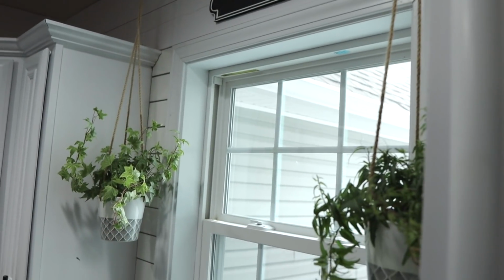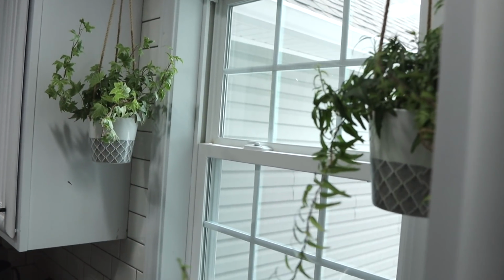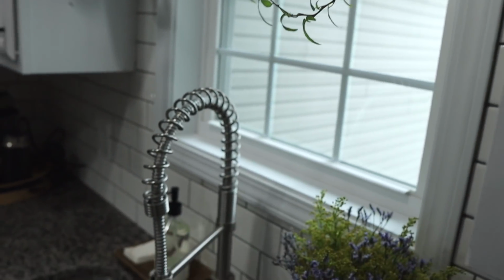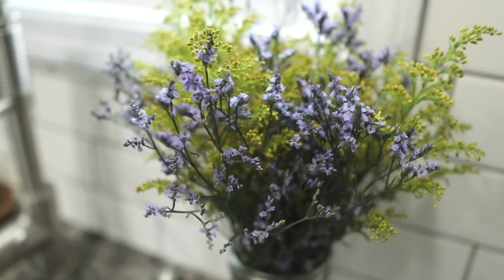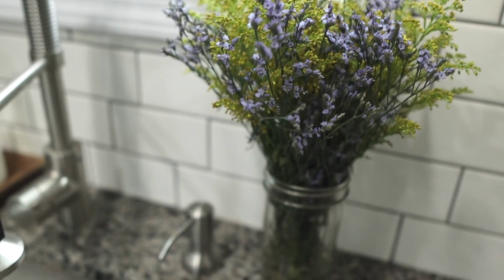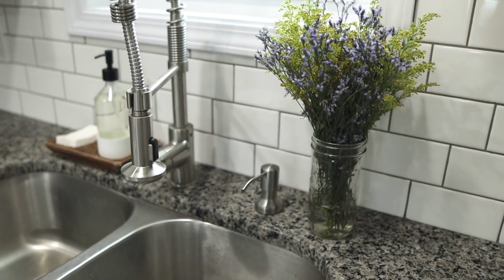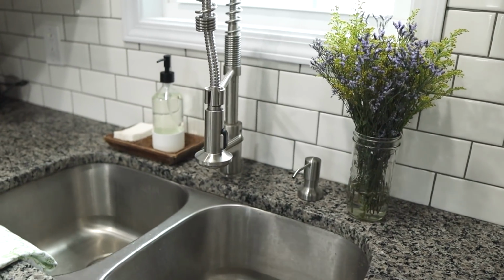For the rest of the kitchen, I kept it pretty simple. I kept my ivy planters by the window, and I thought about painting the pots, but I haven't yet. I also went to my local grocery store and found some fresh flowers on clearance and just stuck them in a mason jar and by the sink.